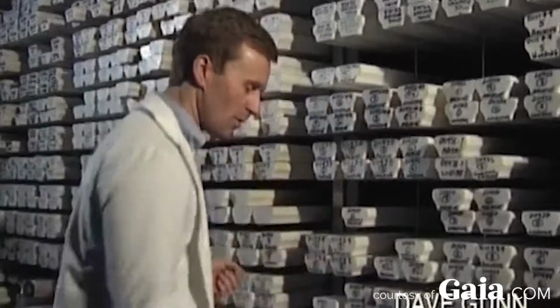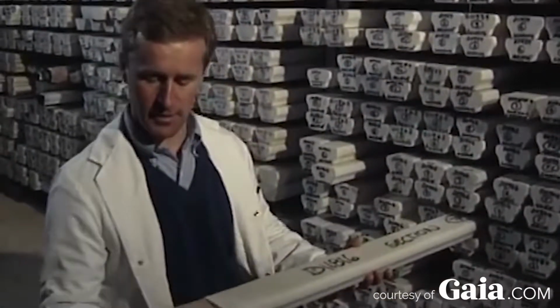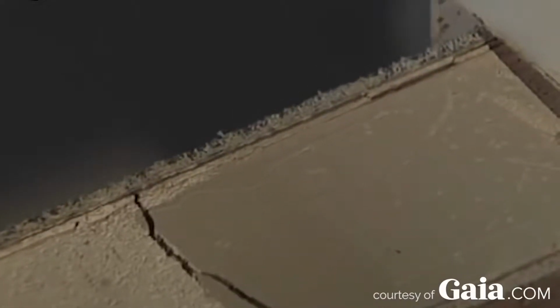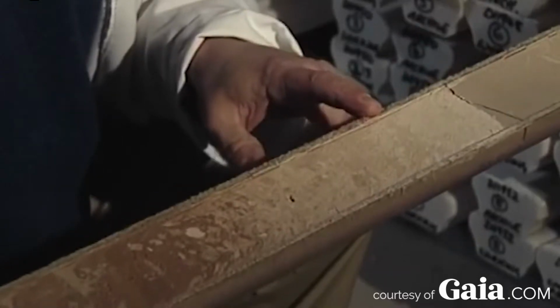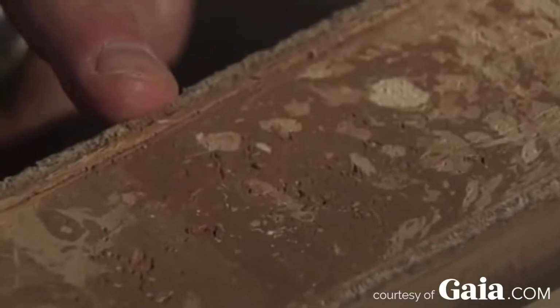Here's an example of a core that goes back some 100 to 200,000 years. And the sediments within this show clear differences visually, which have been caused by differences in climate. Now you can see here a whiter carbonate ooze, and here a red-brown clay. These carbonate oozes have been laid down during interglacial periods, warmer periods, and these red clays have been laid down during the glacial periods, cooler periods.